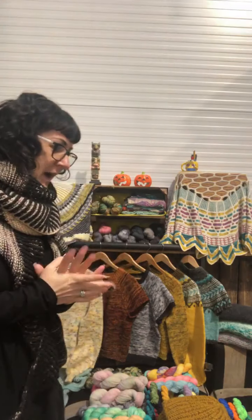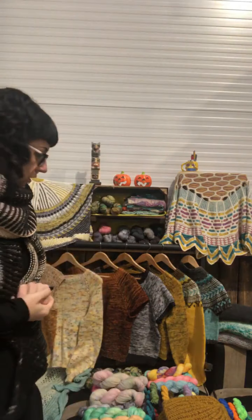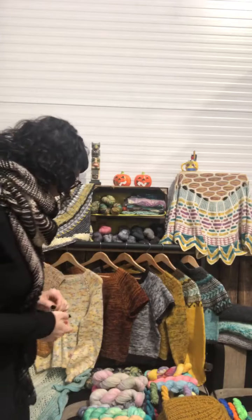So that's the housekeeping bit done. What I'm going to show you today is some of my patterns, but also some of the ready to ship, and we've got a brand new pattern launching on Christmas Eve, so I'll show you that too. But I'll start off with what I've got in stock for you today in our ready to ship section.